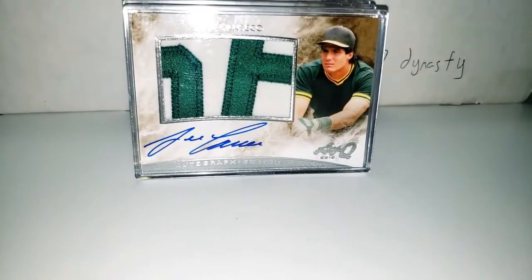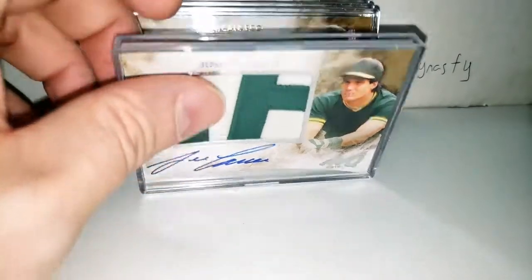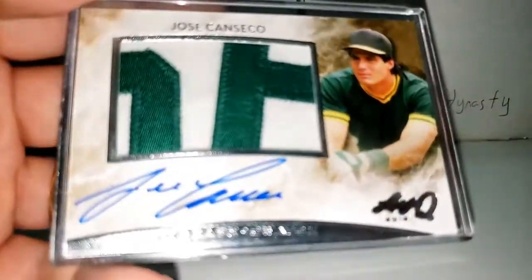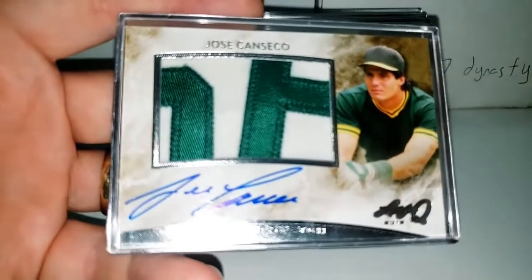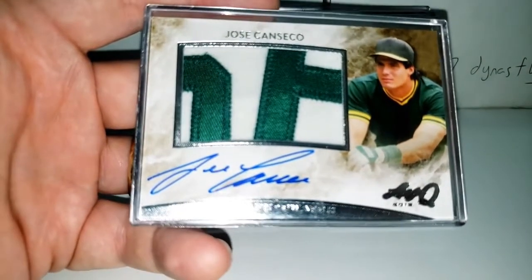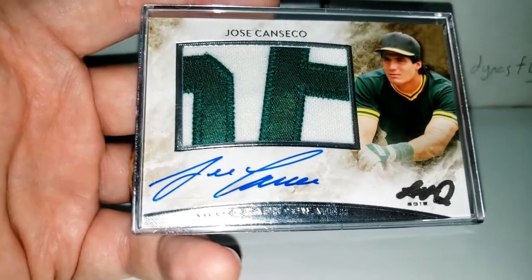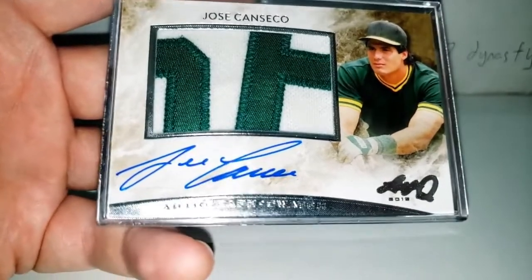2017 Leaf Q flashback to 2015. Here is the nameplate card. It is an incredible on-card autograph card here. I remember when this product released. It was when I was on vacation, and I was watching my phone like a hawk for these cards. So check out this.